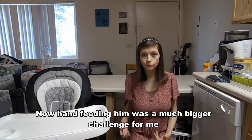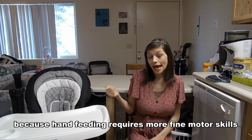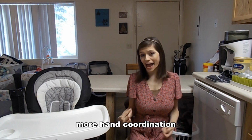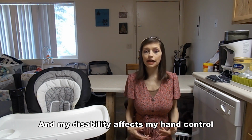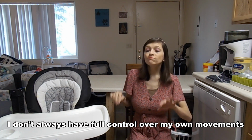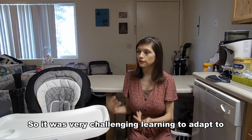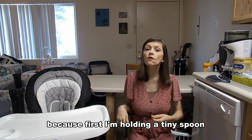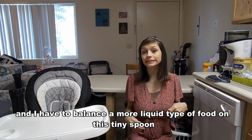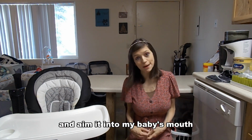Now, hand feeding him was a much bigger challenge for me because hand feeding requires more fine motor skills, more hand coordination, and my disability affects my hand control. I don't always have full control over my own movements, so it was really challenging to adapt to hand feeding my baby, because first I'm holding a tiny spoon and I had to balance a more liquid type of food on the tiny spoon and aim it into my baby's mouth.